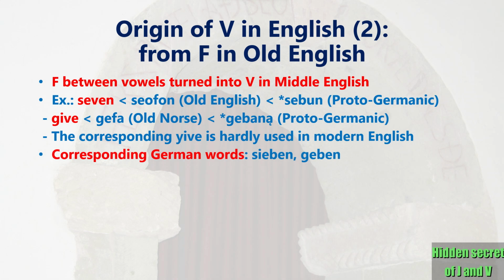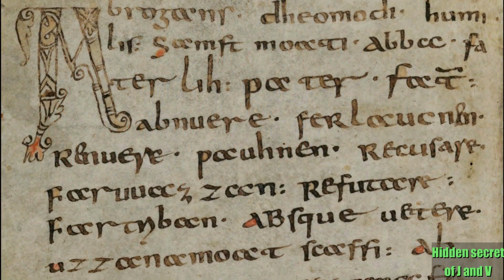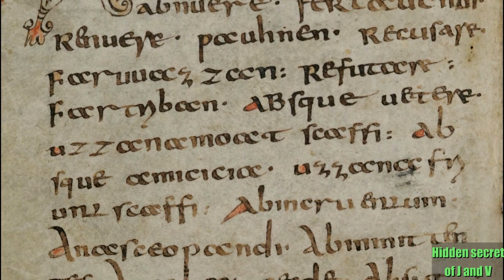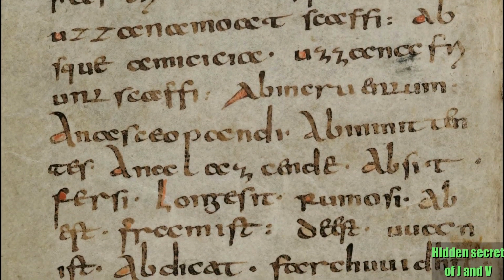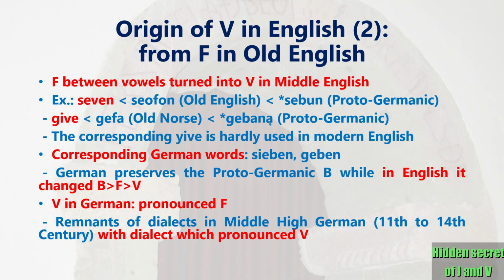By comparison, the corresponding German words are sieben and geben, respectively, and here we can clearly see that this language preserves the B in Proto-Germanic, while in English it changed to F and ultimately to V. Also, it's important to notice that V in German is usually pronounced F, except in loanwords, reflecting the fact that it used to be pronounced V in some dialects in Middle High German between the 11th and 14th centuries. While pronunciation switched to F, the spelling was kept intact.